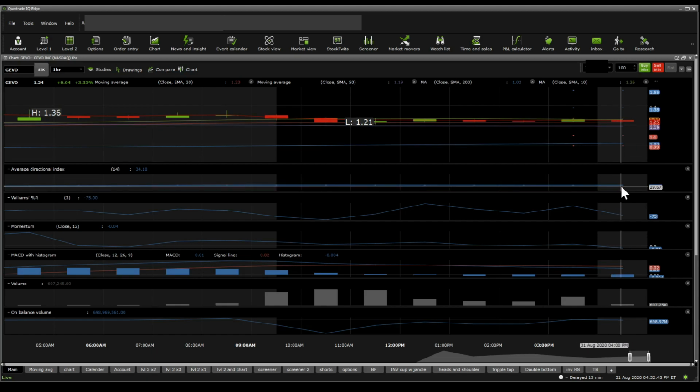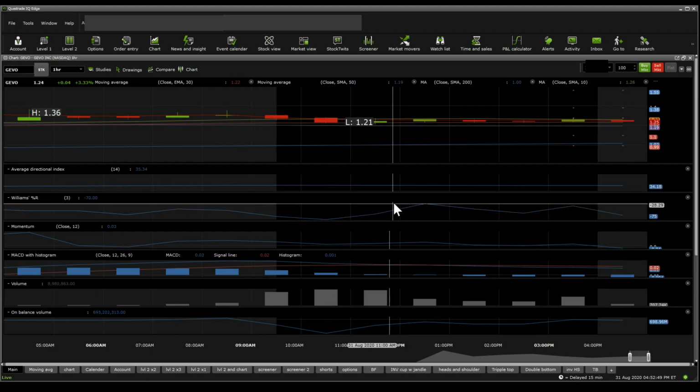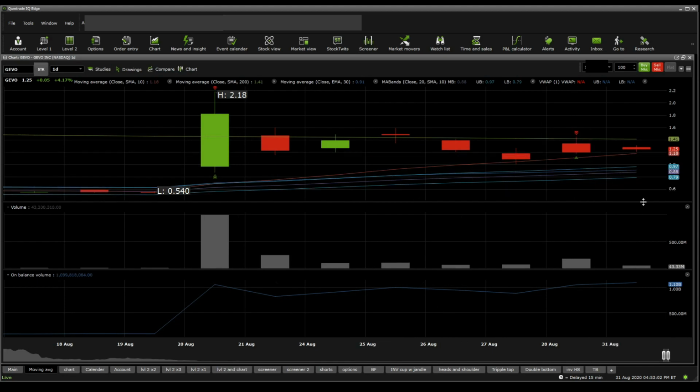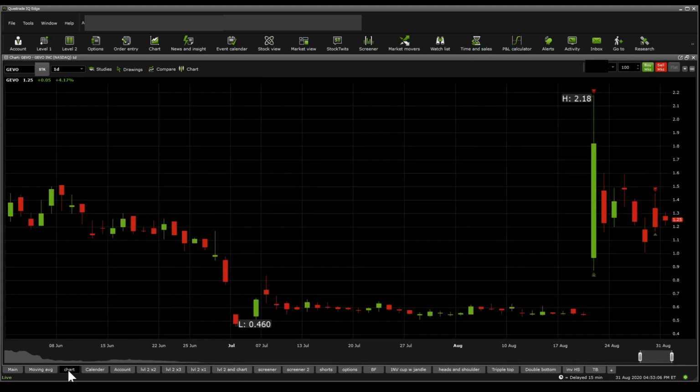ADX supports the exact same thing it did on the 1 day. William %R seems to go from oversold to overbought. Momentum seems to be a little bit shaky, but still, I'll explain why that is the case. I've been watching this one very closely for the last 2 days. On the moving averages, nothing significant here that I really care about.